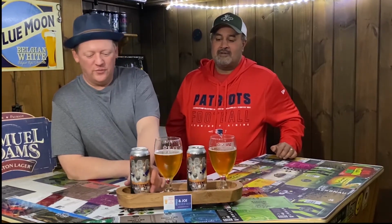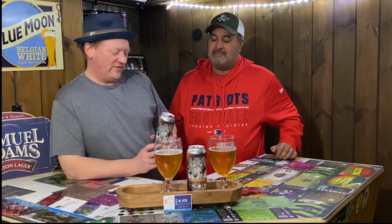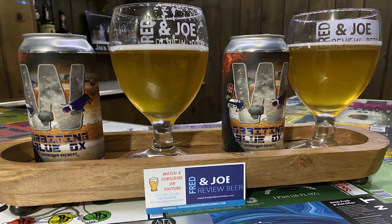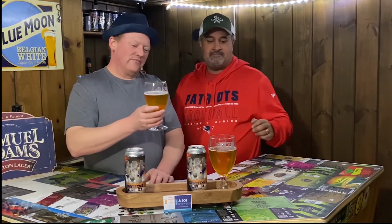Today we have, from Wormtown Brewery, the Orbiting Blue Ox. Now this is a farmhouse ale. I'm interested to know what a farmhouse ale is. I have not had one yet. This is my first shot. Same here. Let's give it a go.